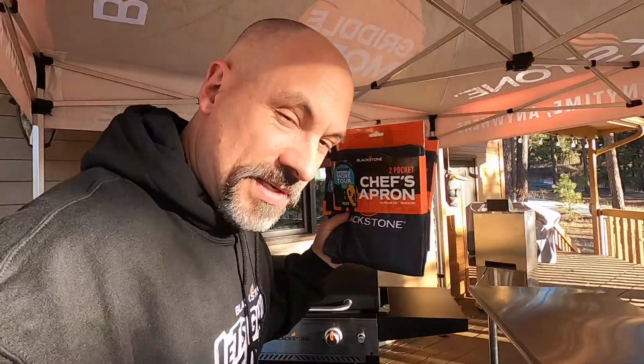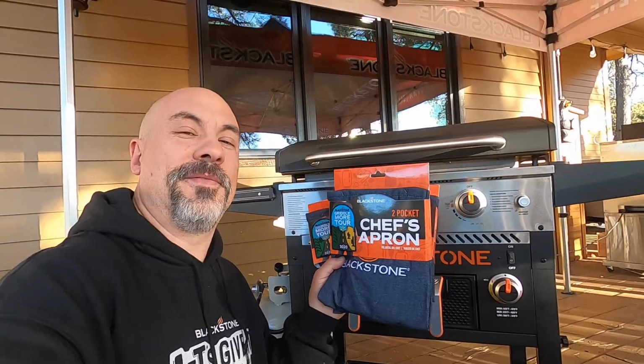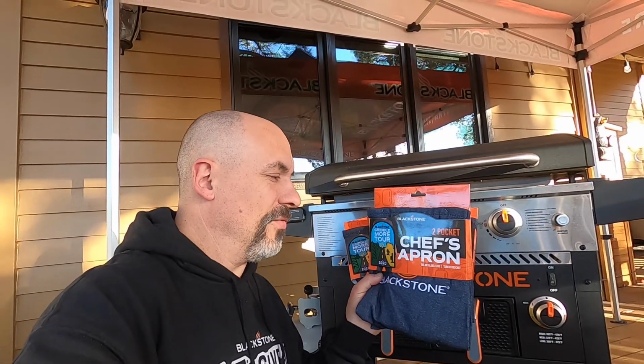But here we are on the back porch. Just got back home from a Texas hunting and filming trip, and look what I have right here, some Blackstone aprons. These are the coveted aprons, the ones that we would give away in the past to some of the VIPs at some of our demos and my appearances.